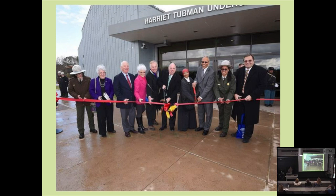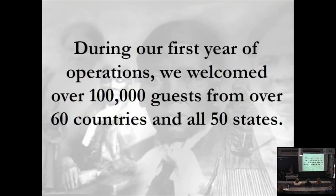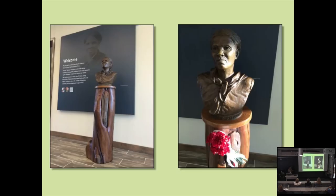Here we were a little over 15 months ago at our grand opening, and you can see our guest of honor there, Mrs. Tubman, next to Governor Hogan. Since that day, in the first year of being open, we have seen over 100,000 guests from over 60 countries and all 50 states. And as I just learned from Michelle, one out of every five likely has some sort of learning challenge or special need that we are trying to accommodate. So working with our partners at Harpers Ferry and the National Park Service, it was really important that we make our experience enjoyable to as many people as possible.